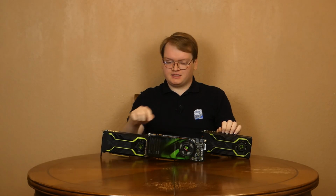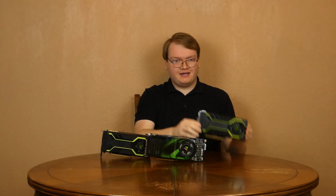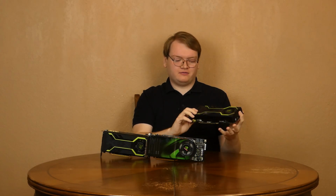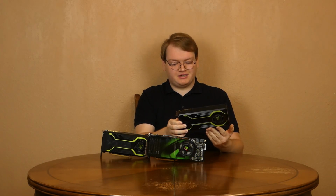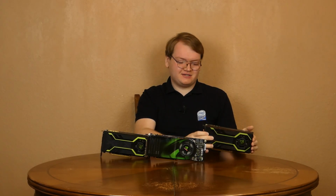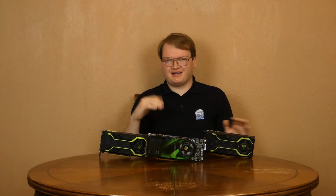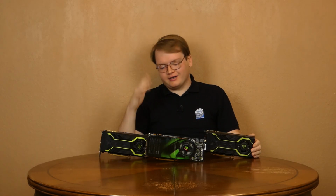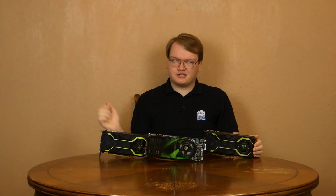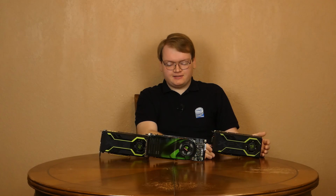These do have one big limitation compared to this. This has 768 megabytes of VRAM. These only have 512, and I would have loved to have bought 1 gigabyte GTS 250s, but again, I only had the one that was already a 512, so I was stuck with that. It shouldn't really be a huge issue unless I'm going to be playing at very high resolutions like 1920 by 1200 and cranking up all the details, cranking up texture resolution and whatnot, but it's a little bit annoying, but it is what it is.